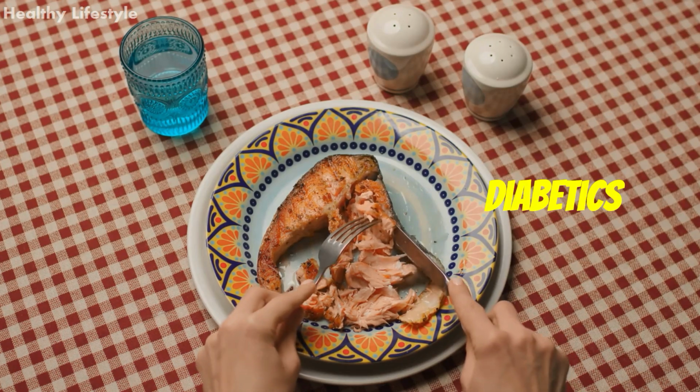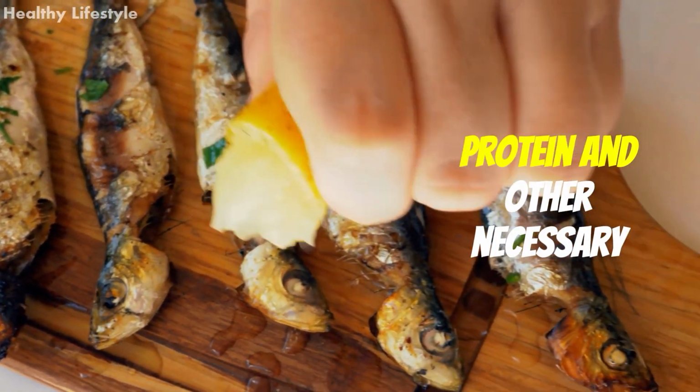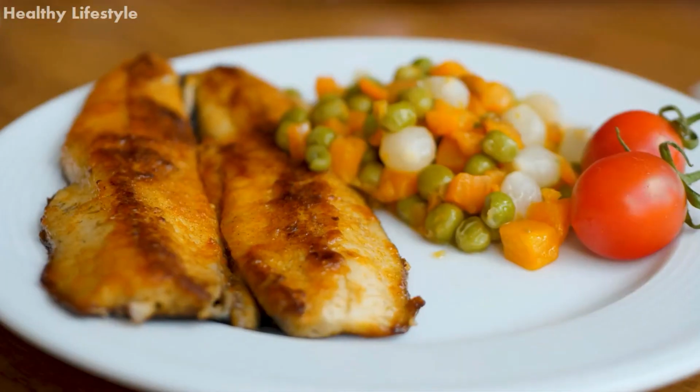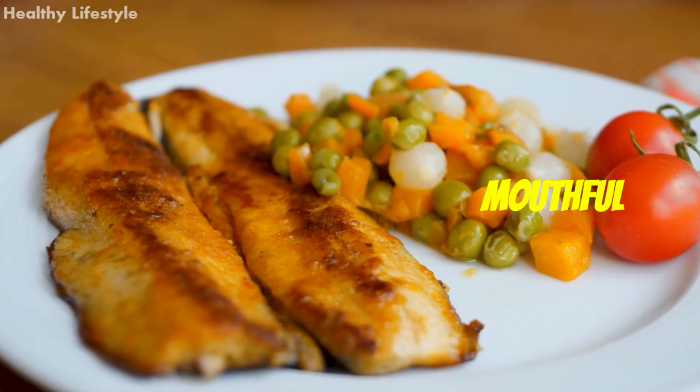to diabetics. As it is loaded with beneficial omega-3 fatty acids, protein, and other necessary nutrients, it has the potential to be the key to a healthy heart and a well-oiled body. However, there is something you need to be aware of before you attempt to take a mouthful.